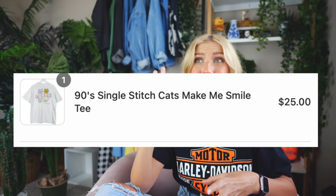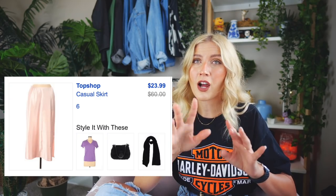Sorry, my memory card just became full, so I had to import the footage. Now, as my memory card was importing, I ended up purchasing two things. One from Thrilling, this cat shirt, so excited about. And then that pink skirt from Topshop or from ThredUp. So I ended up only purchasing three things. Like I said, I will be including them in a thrift haul when they do arrive. I ended up getting a home decor item, which I did not think was gonna happen. And that's the thing, you have to let things flow, have a plan, but also be completely open.